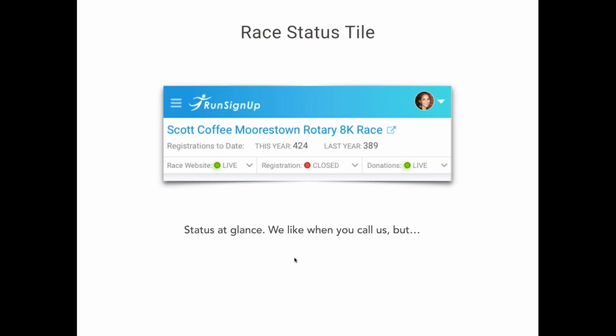Okay, next part I'm going to show you some upcoming features and design treatments for the dashboard. So the first one is the race status tile. At the top, this screenshot here is a small screenshot designed for a handheld device like a phone. We have some similar elements that you've seen before. We have the race title, which you can click to go to the race website. We have some stats right at the top, registrations to date. But under that is where it gets interesting.